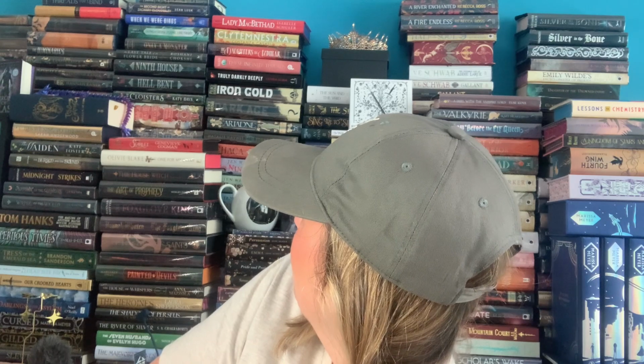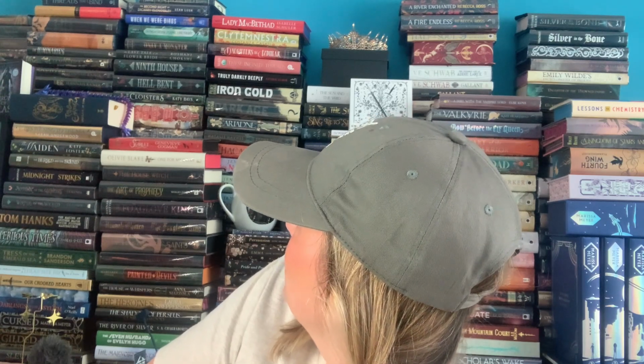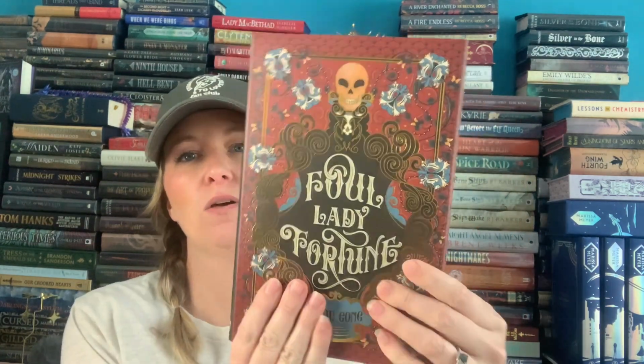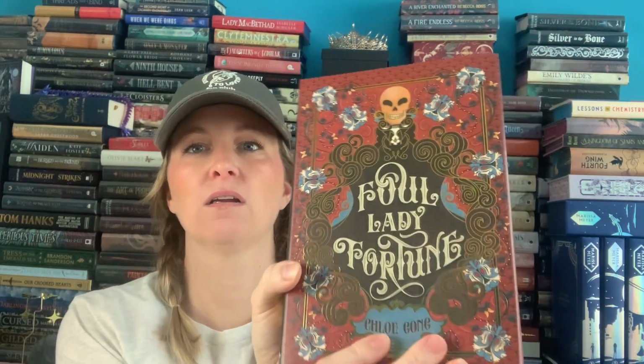I'm trying to look back here. I do have another one. I just forget who did it, if it was Fairy Loot or Owlcrate. All right, I want to say it was Fairy Loot. But this is Bookish Box's edition. Really detailed edges there. Very, very cool. Amanda got one of these too, which is fun.